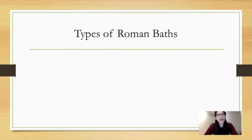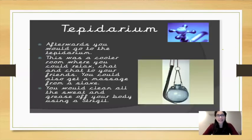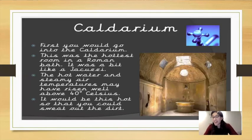Now we have different types of Roman baths. We have the tepidarium. Now, afterwards, you would go to the tepidarium. This was a cooler room where you could relax, chat to your friends. You could also get a massage from a slave. You would clean all the sweat and grease off your body using a strigil. Lovely.